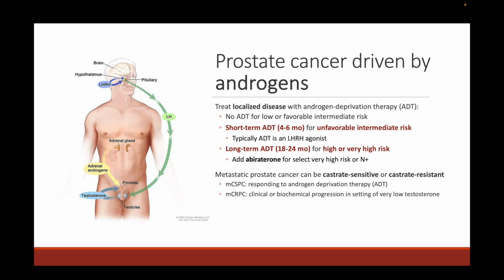I think castration is a little bit of an unfortunate term. We're usually not actually castrating patients, but it's kind of considered a chemical castration. So we're giving them drugs to suppress their testosterone, or in other words, androgen deprivation therapy. And if patients are continuing to respond to that androgen deprivation therapy, then they are said to have metastatic castrate-sensitive disease.